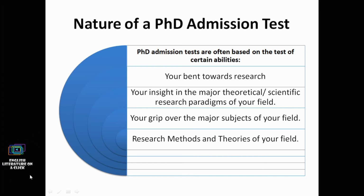your grip over the major subjects of your field. Because most of the times in the written test, you have to answer the kind of questions that are not only associated to the theoretical paradigms of your subject, but also the previous knowledge on the subject. It also is a test of your grip over the major subjects of your field. And then research methods and theories of your field. You need to have a strong command over the research methods and the theories of your field, particularly the theoretical frameworks or the theoretical paradigms of your field, which are actually addressed and inquired in this type of tests.